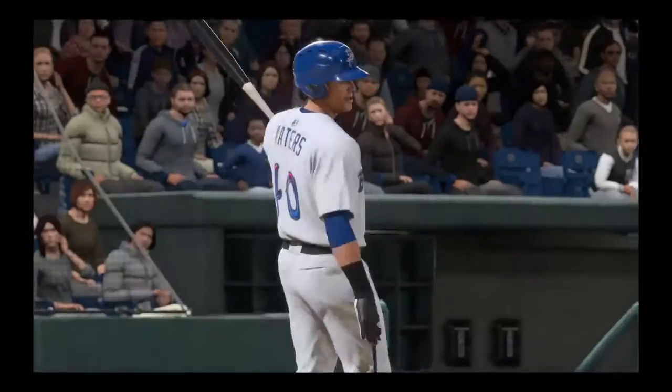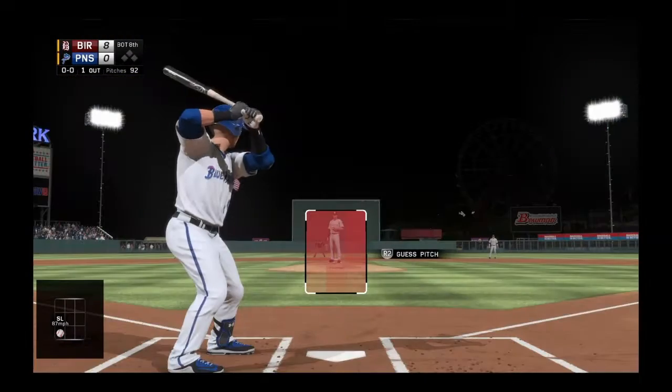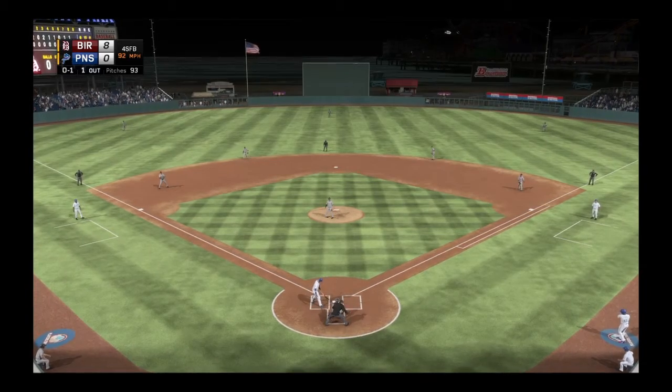Got him swinging, and that will end the inning. Casey Waters will stand in for the 4th time now, still looking for his first hit of the ball game. And he's not the only one either. This has been a great pitching performance so far. Guys chasing their tails all game long.